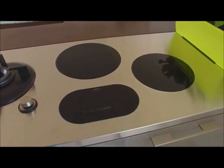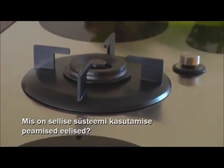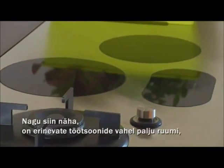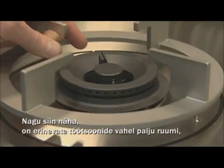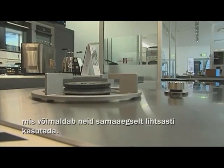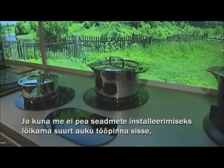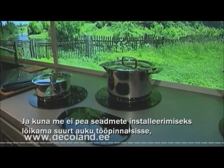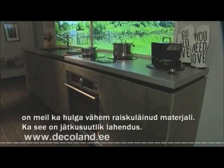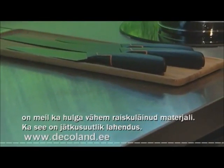That's the idea. And what are the main advantages of using this kind of system? Well, the advantage is, you see it here, you have a lot of space in between the individual zones, so you can very easily use all the zones you need at the same time. And another feature is, because we do not make a big cutout in the worktop, it's just a small cutout, so you have a lot less waste. So it's a sustainable solution as well.